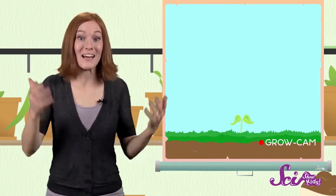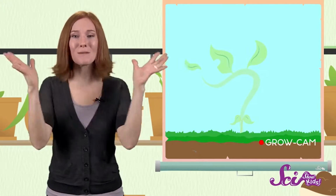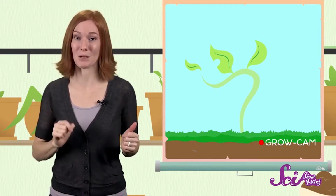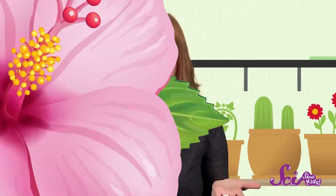With enough water and sunlight and the right temperature, the young plant will continue to grow, getting bigger and growing more leaves until it's an adult plant and it can produce seeds of its own. Next time you're about to chow down on a handful of sunflower seeds, just think, it's like you've got a whole field of flowers right in your hand.